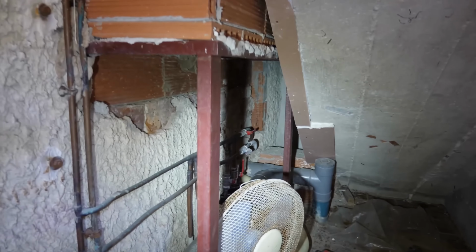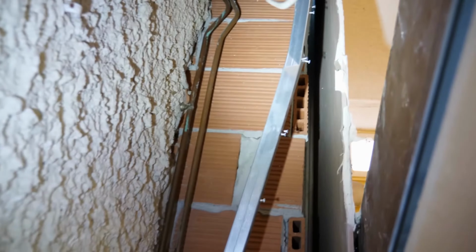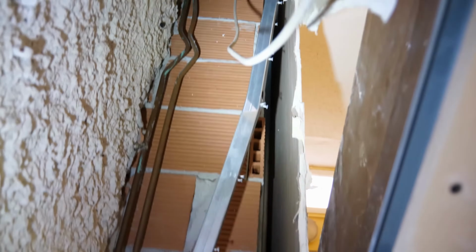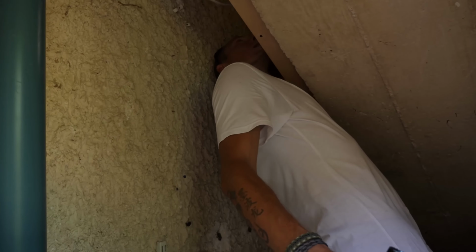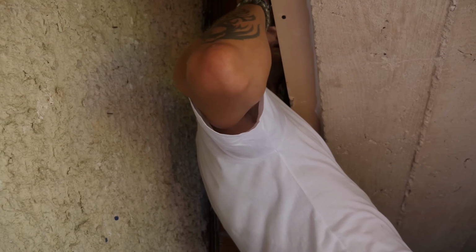Damn, it's a mouse hole, this thing. Oh man, there's a hole in there. I don't know where it goes, but there's a hole. Damn, not sure we can make it, but we'll try to squeeze through. This will be epic. Bro, this sucks. Oh damn, yeah, it goes up above.